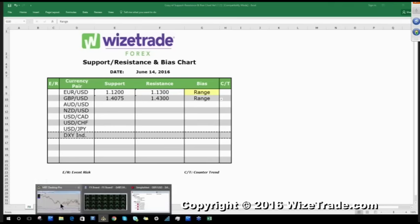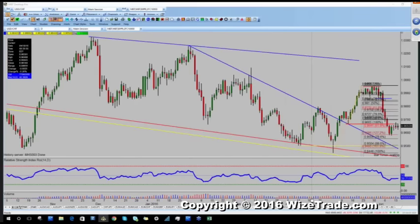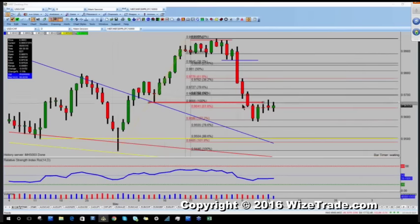Let's go over to the Swissie. Unsurprisingly, it has been a little firm. We talked about this yesterday, the bounce back in the dollar Swiss. It's going to be fairly short-lived because the Swiss is in demand right now. It's in demand just in case of a Brexit, traders and investors want to own the Swiss franc.